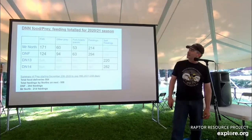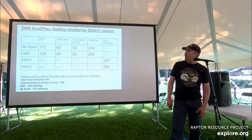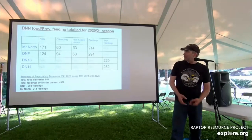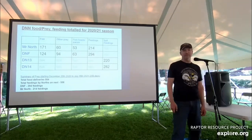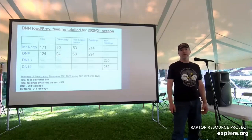So this shows Decorah North Nest food, prey, feeding totals for the 2020-2021 season. We've got it broken out by Mr. North, DNF, by prey, fish heads, pieces, feedings, self-feedings, after the young started feeding himself. So some very interesting statistics. We've got that to compare with other years.